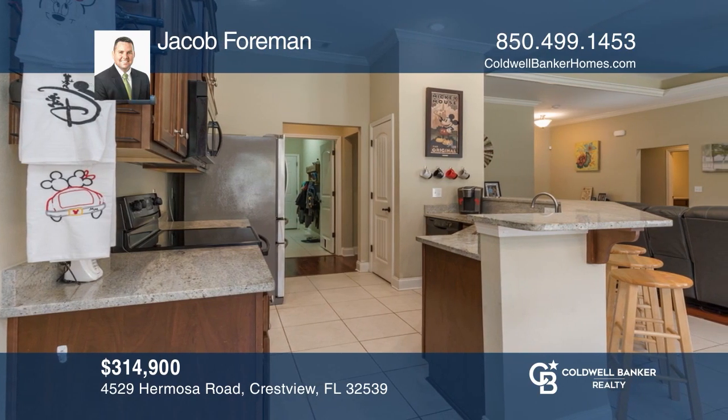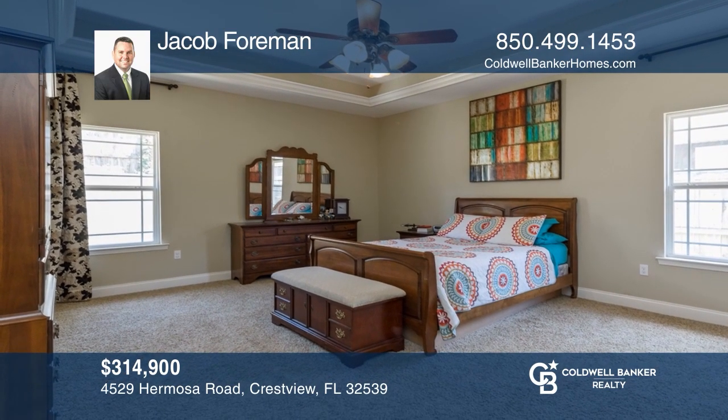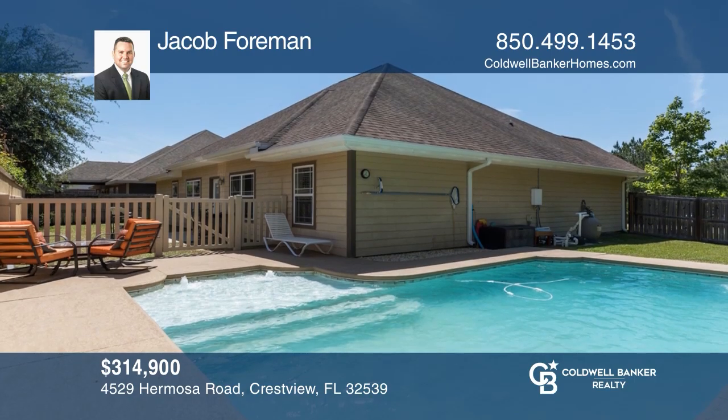Inside, enjoy granite, wood flooring, ceramic tile, tray ceilings, crown molding, and more. Located next to a nature belt with a beautiful backyard saltwater pool, come see all this home has to offer with Jacob Foreman.